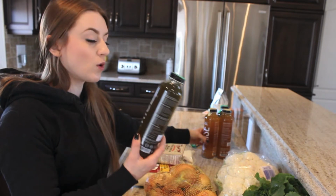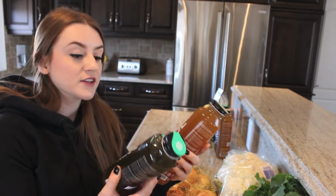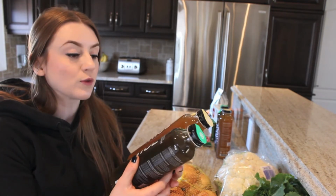I grabbed 4 things of Rise kombucha. This is my absolute favorite type of kombucha. These are usually $4.99 at my grocery store, but they were on sale today for $2.99, which is a great deal. So I grabbed 4 of those.